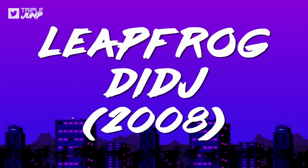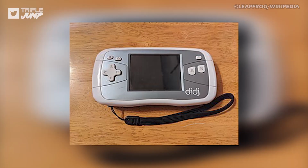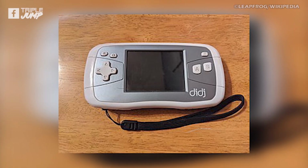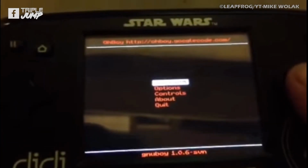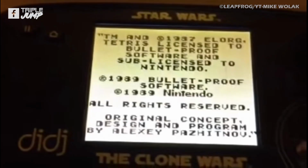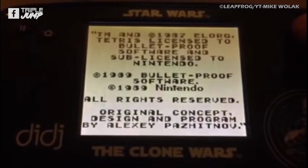Number 45. LEAPFROG Digi, 2008. LEAPFROG is known for their educational consoles, and the Digi, which has a name that I genuinely hate saying out loud, is indeed one of those. This one had some rare appeal for older consumers as well though. It ran on Linux and sold for around $100 when adjusted for inflation, making it an early and inexpensive way to create a dedicated emulation handheld.